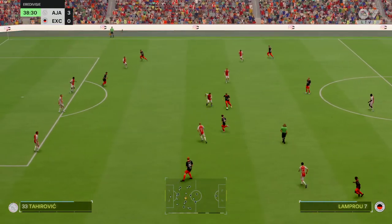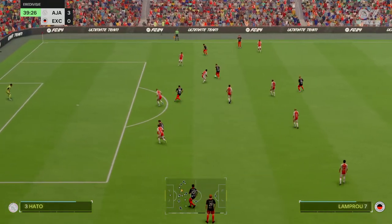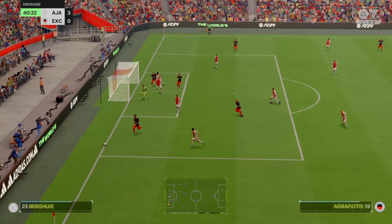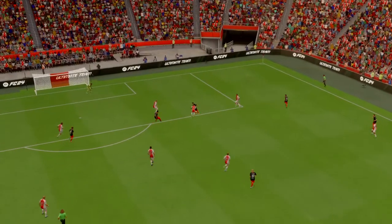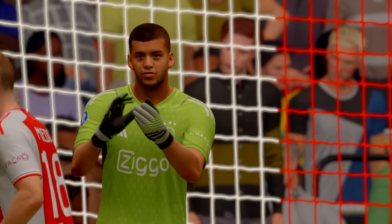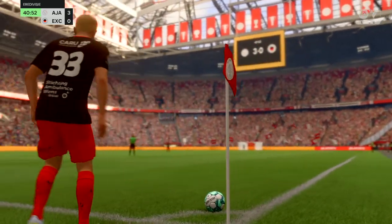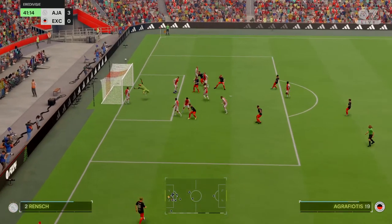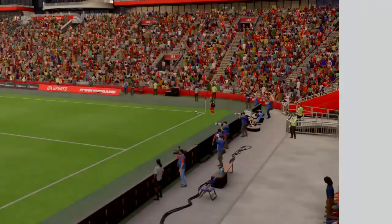And Ajax struggling to keep the ball. Good looking sequence. And still a chance. And the corner has been given. Played over. Oh, super header, but the goalkeeper was up to the task. Well, they'll try to keep the pressure on in the form of another corner.